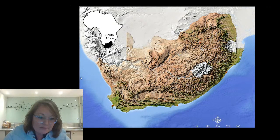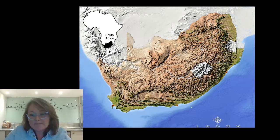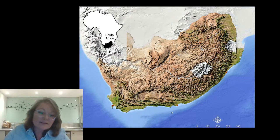So if you can see my mouse on the screen, I'm running it along the edge of the continental shelf. It's the light blue parts of the map. And you'll notice that it's pretty variable. On the east coast, it's really skinny. On the south coast, it's extremely broad. And on the west coast, it's pretty broad too.